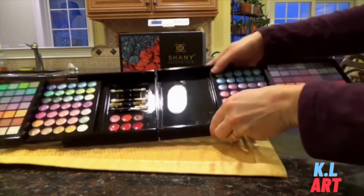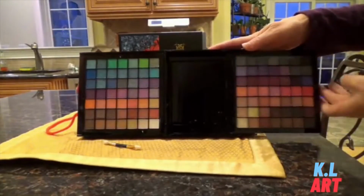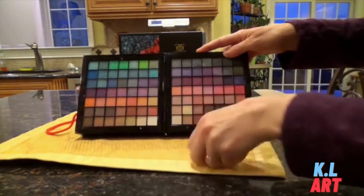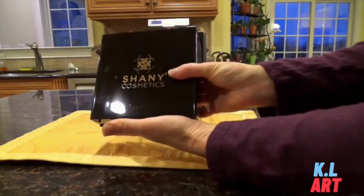It has not been tested on animals, according to the company, and folds in a very compact box.